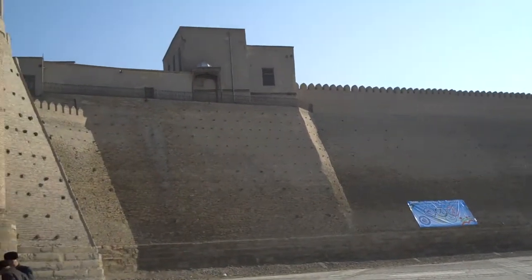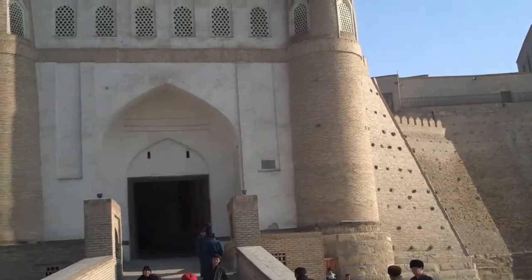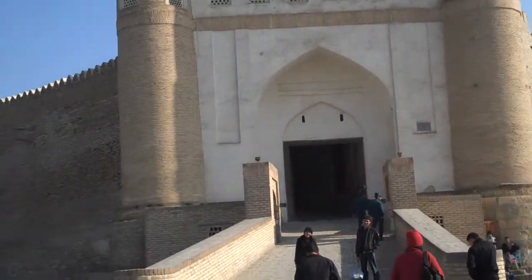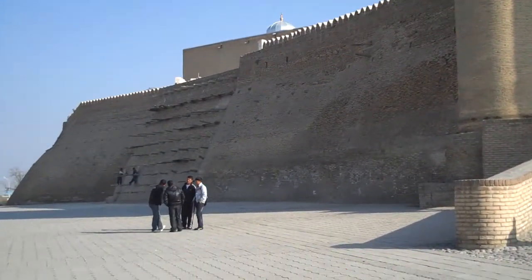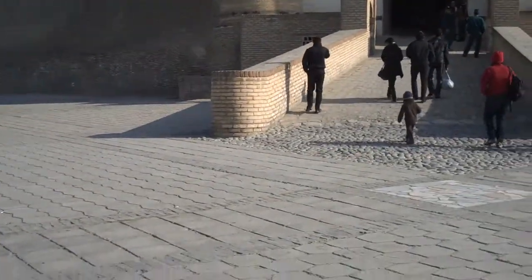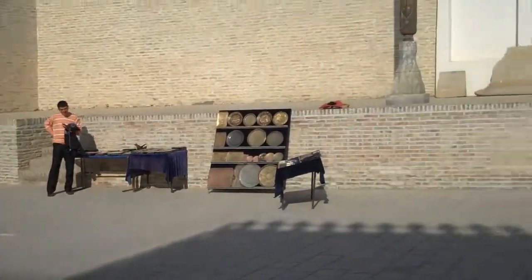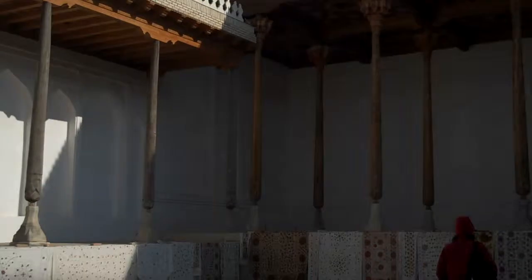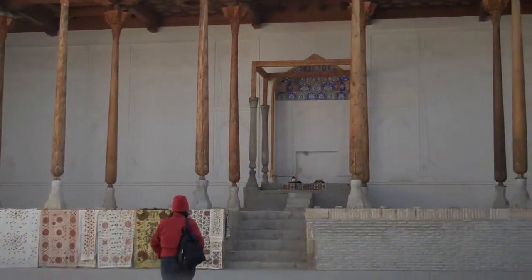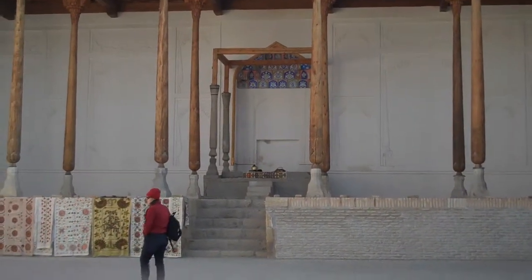We are entering the Ark Citadel of Bukhara. And I'm standing in the Registan Square. We are inside the Ark Citadel of Bukhara, and this is the coronation room where the later rulers of Bukhara were all crowned, including the last of the Mangids.